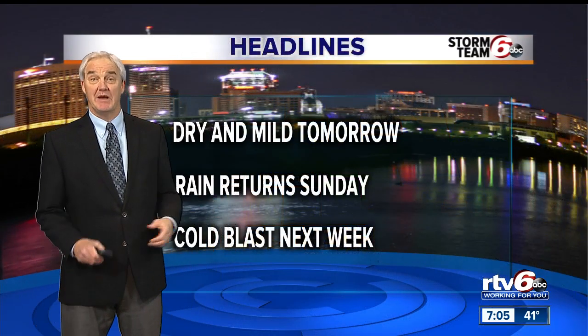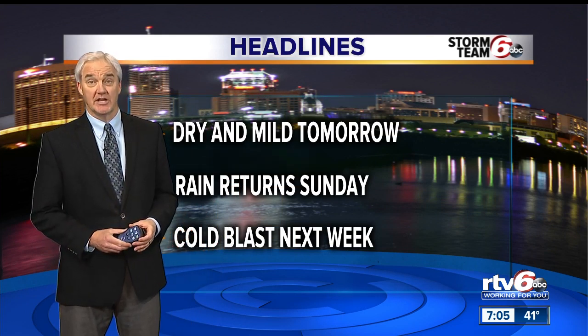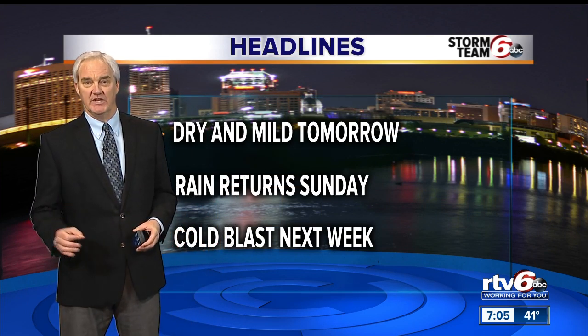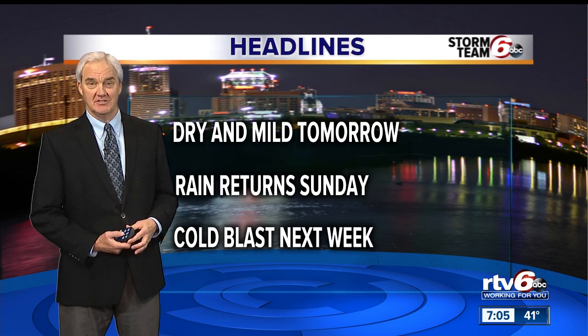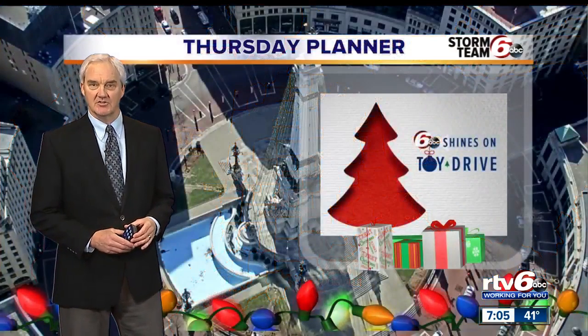Some headlines for you. We're back with more sunshine tomorrow and a little warmer. That rain gets into the forecast as we get to the end of the weekend, and then a big cold blast next week. I'll define what that means and what may come along with it. Temperature in Fort Wayne 38, other end of the state 46 right now in Evansville. Should be a nice calm night.